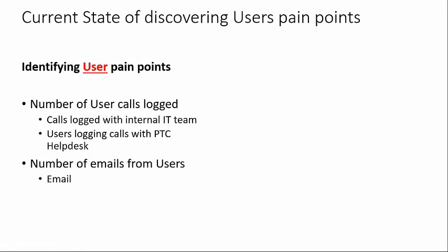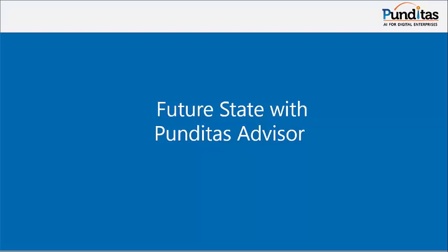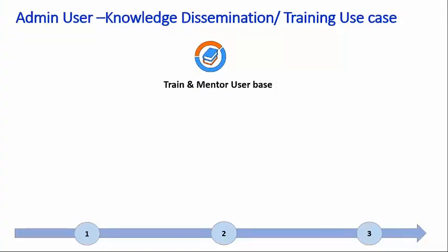Some companies don't have that, but others might. Or maybe the number of emails from your users, or maybe casual one-on-one conversations. And I would imagine to address these pain points, you might buy additional PTC training licenses, create internal training materials, or update your wiki pages and SharePoint sites. These are the traditional methodologies of identifying the pain points. And here's how you would do it with Punditas Advisor.